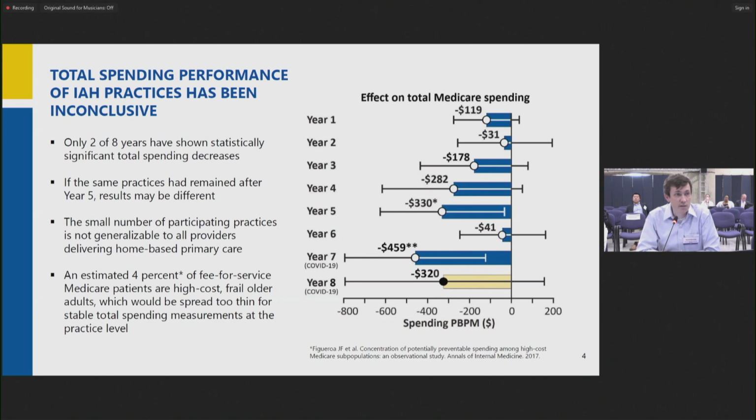The main thing to keep in mind here, if you take a step back and you consider that the types of patients that were targets of the demonstration comprised about 4% of the Medicare population at large, they're a very small segment, and the practices in this demonstration, they targeted specifically these types of patients, and they had a difficult time reaching critical mass. If you want to design a model that looks a lot like IAH, you're going to have a hard time doing it if you use your accountable unit the size of a practice. You have to think larger.